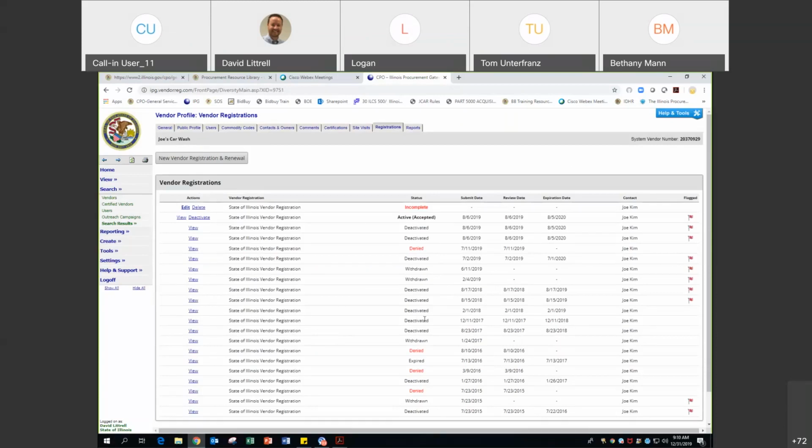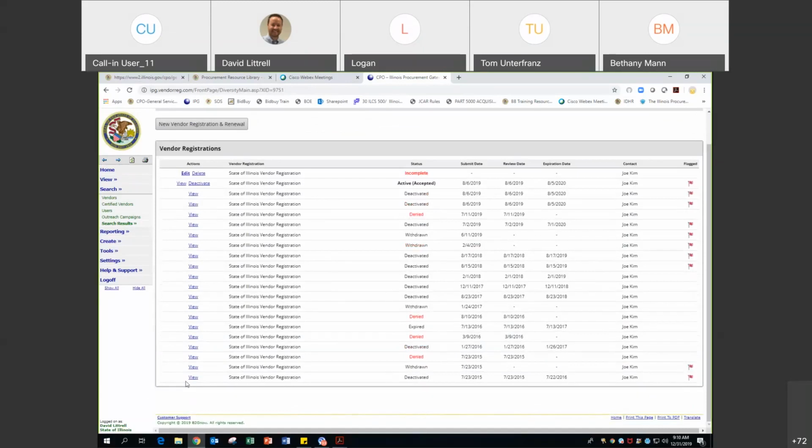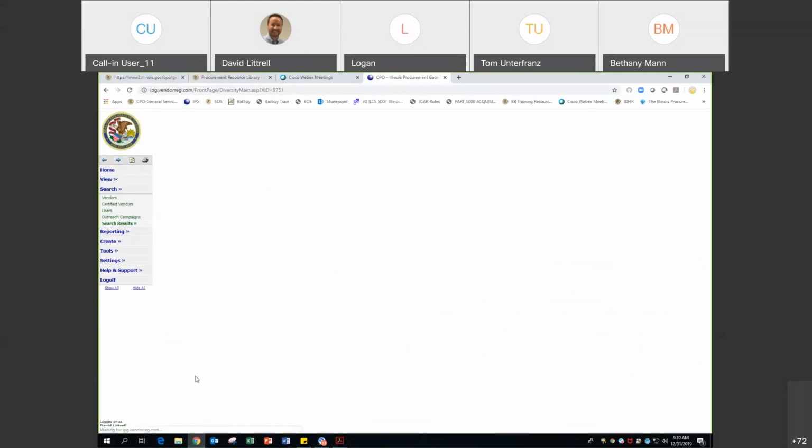But for our example today, I want to go in and grab all their documentation so I can save it and put it into bid buy. I'm going to look at one of these older ones here.